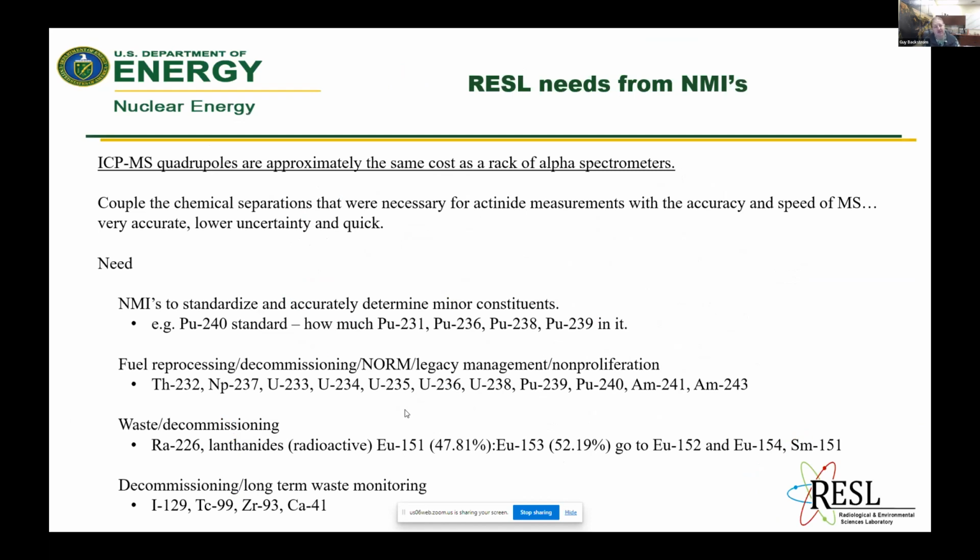So what are our needs from the NMIs? Well, really what's driving this is that ICP mass specs have really come down in price over the last 10 years. Right now we're at about the same order of magnitude of cost as a rack of alpha spectrometers. So for around $150,000 to $200,000, you can get a mass spec, versus a rack of alpha spectrometers with about 30 detectors in it.